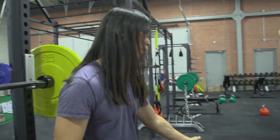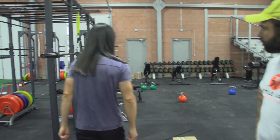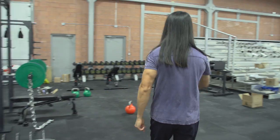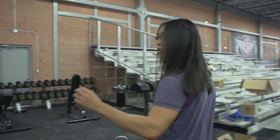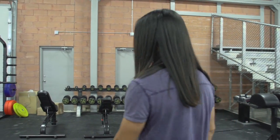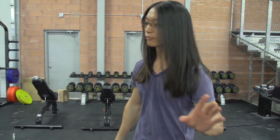We have the top of the line bumper plates. We have 8 Olympic stations. We have a full rack, the best dumbbells that you can get. Again, we purchased all this from the treadmill factory because of research and development. They've developed all these themselves, and they are actually the highest quality you can get.